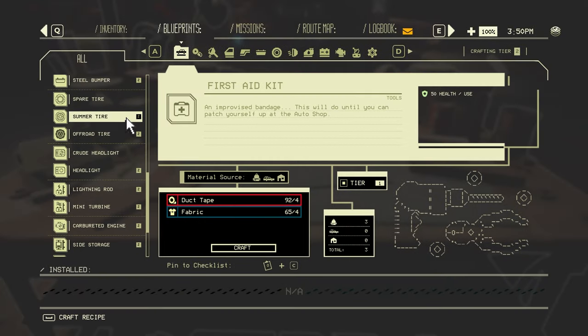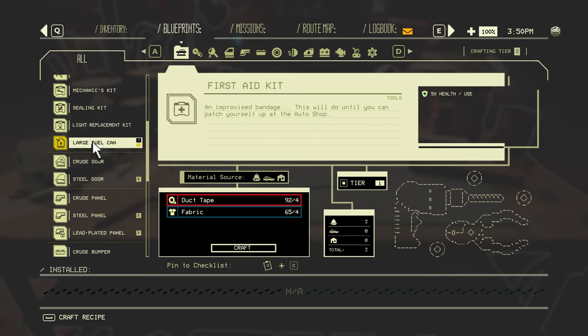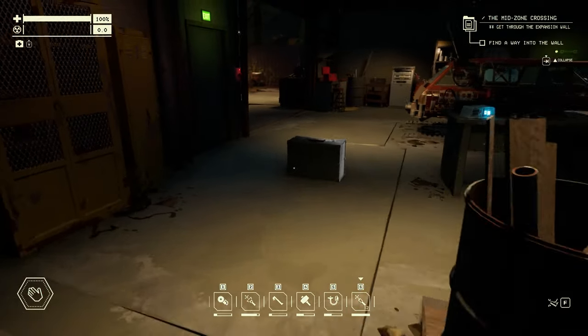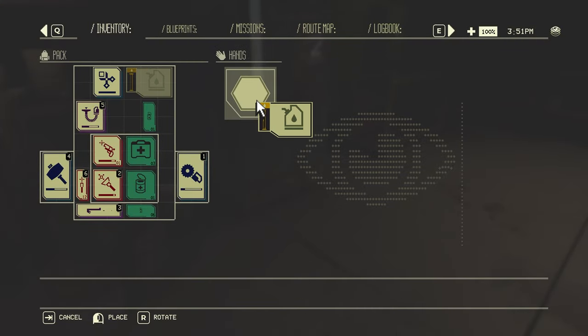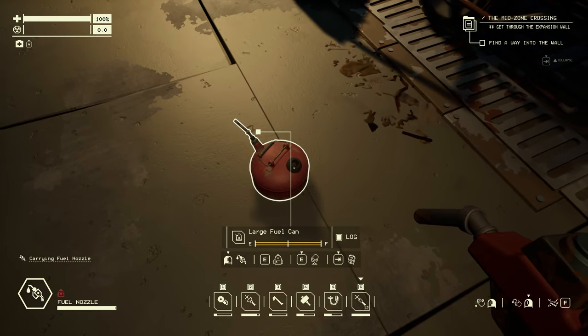Can I actually make it straight away? Might be able to. Large fuel can right here. Taller, deeper, wider. This container has much more capacity than your previous fuel can. Think of it as a new briefcase for your most important petroleum products. Then I shall make one. Can I drop that on the floor? Yes, I can.